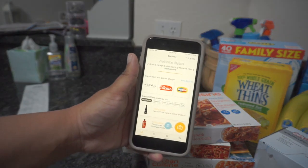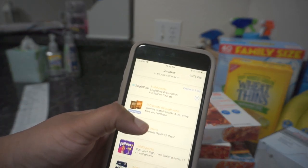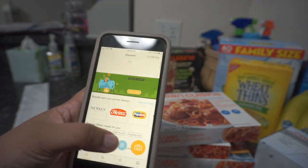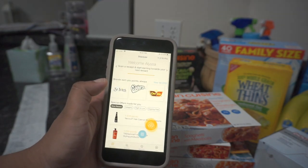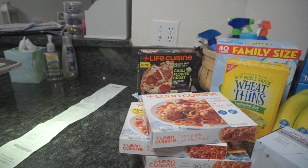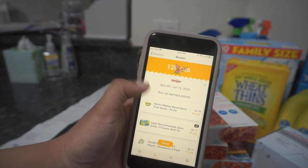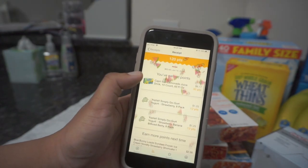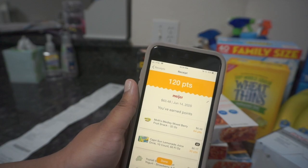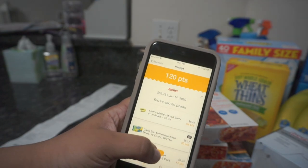The next app I'm going to use is Fetch. I don't think I have any specific offers that I redeemed. I wanted to redeem the brownie brittle, but they didn't have it in store. But I still will get some points back just for redeeming my receipts. I'm going to take a picture of that really quick. So I did get some extra points. I got points for the fruit snacks, the Capri Suns, and the yogurt. I got 120 points, which is like 12 cents, I think, which is not a lot, but you know, it's something.